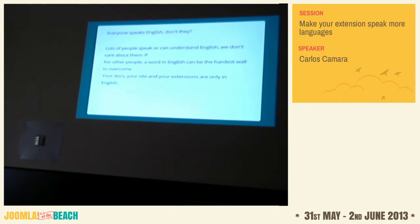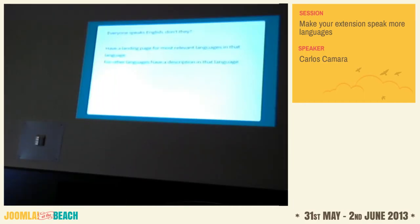I'm not saying that translating an extension is not hard work, but you can manage it. But translating documentation, wow, I have never gotten myself into that, because it's really harder. Probably, yeah, I think it's harder because you have to get the meaning of what the original author is trying to convey.